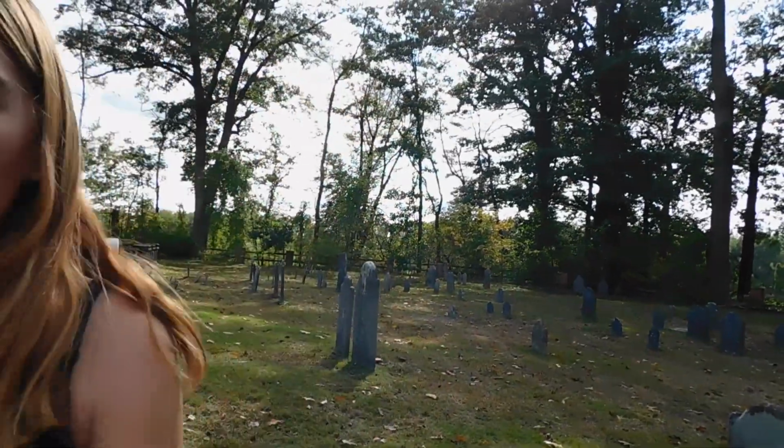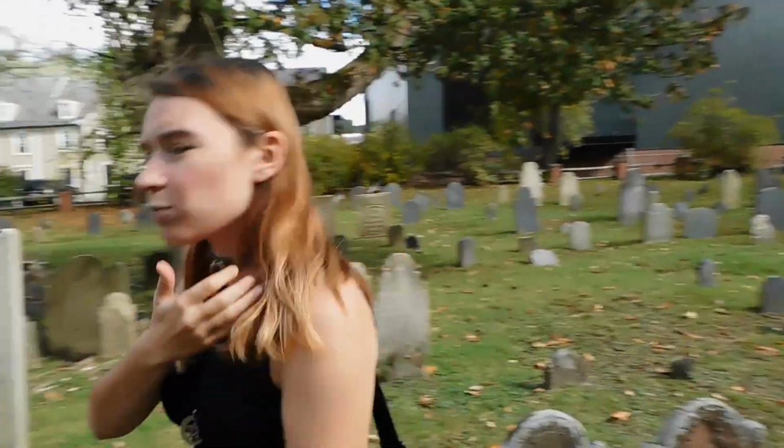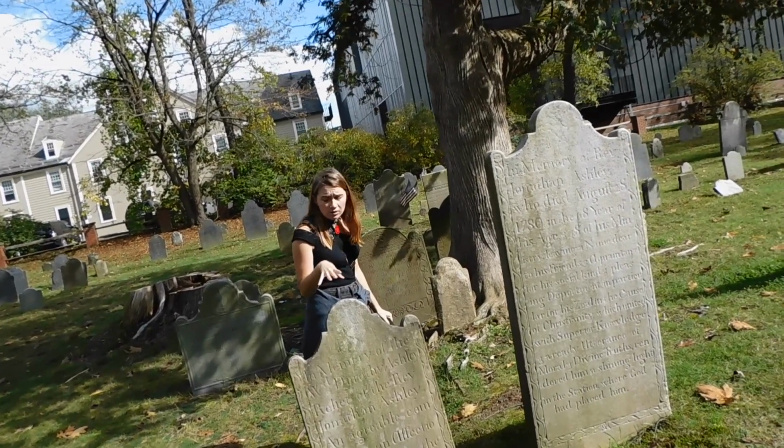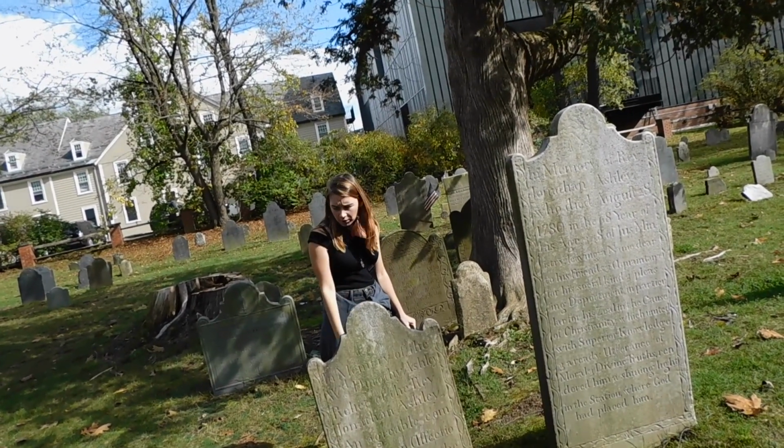I like what they used to do with the older graves, where they would have a summary of their life, and they don't do that no more, which is sad. All they put is a sentence here. We're not allowed to touch anything in here because of how old this is, not how old these are, and they're just gonna fall apart if you try.